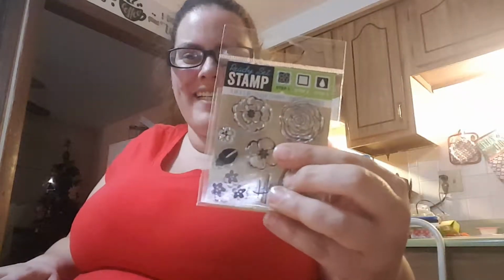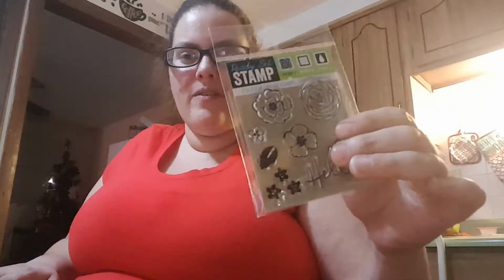Yes, I got these stamps. And I think I can use them for pocket letters.